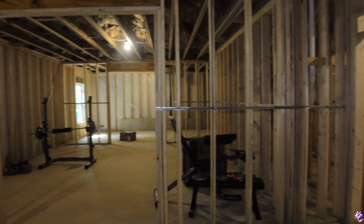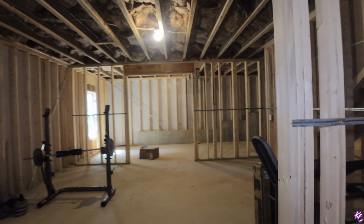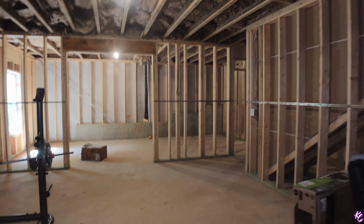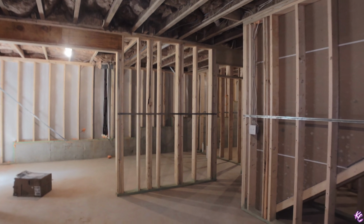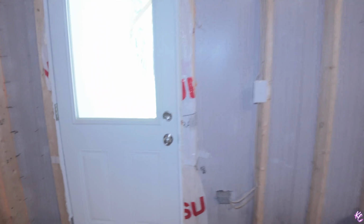But this is a whole view of the basement. It's literally the same size as each other level of the house. So it's another 1,000 square foot down here, y'all. Talk about crazy house. What? Oh, and I guess, I mean, baby, I didn't even show you everything.